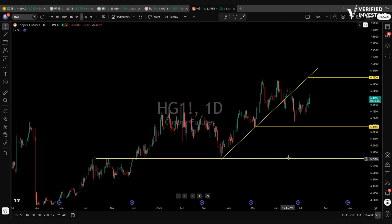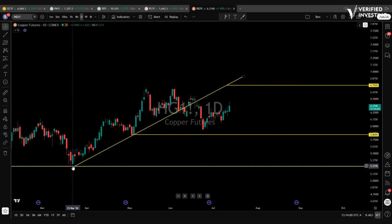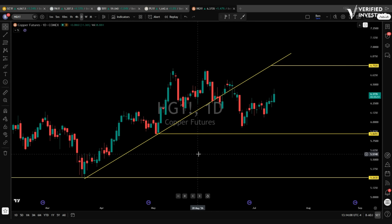HG1, so copper futures. Copper futures is the only one that's really acting more bullish. Pivot low here, secondary hit, price consolidated on top of it. But here's the thing to notice, right? And this is why playing a retrace can be pretty critical. This upsloping trend line did break down. As you can see, it never made a continuation move to the downside, and it never broke below low pivots. This is keeping the bullish sentiment in this chart.